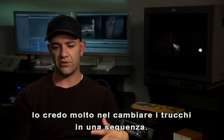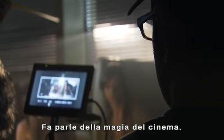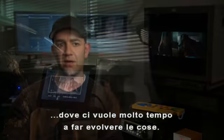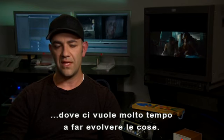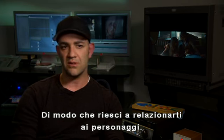I'm kind of a big believer in changing the gag in a sequence so you don't use the same technique for every shot. And so you do all these different tricks, and it's interchanging. But once again, it's sort of the magic of movies. But my favorite scary movies are the ones that really take their time to let things evolve so that you get invested in the characters.